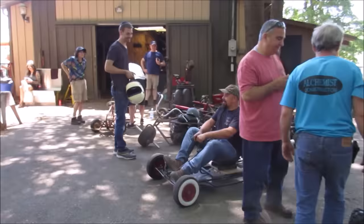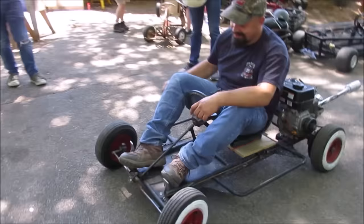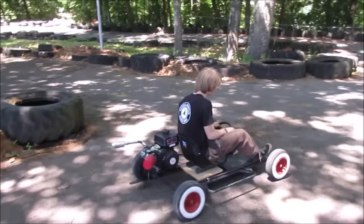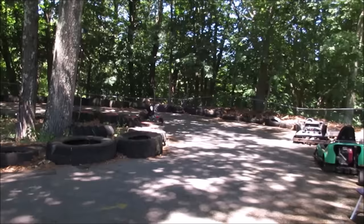I brought more rods. Got plenty of track to stop. You don't need brakes. Put your feet on the tires and let it rub. Yeah, I think that might actually be better than the brakes. That's the brakes first, so you know what I'm talking about.